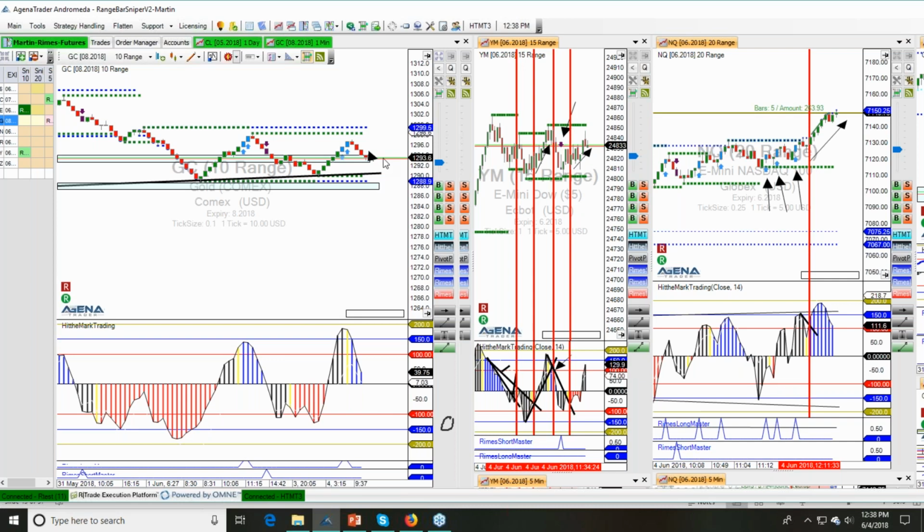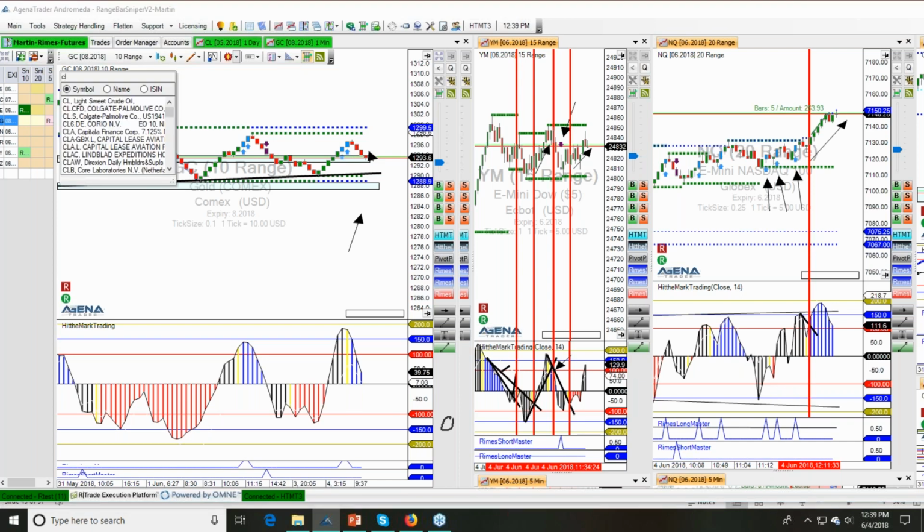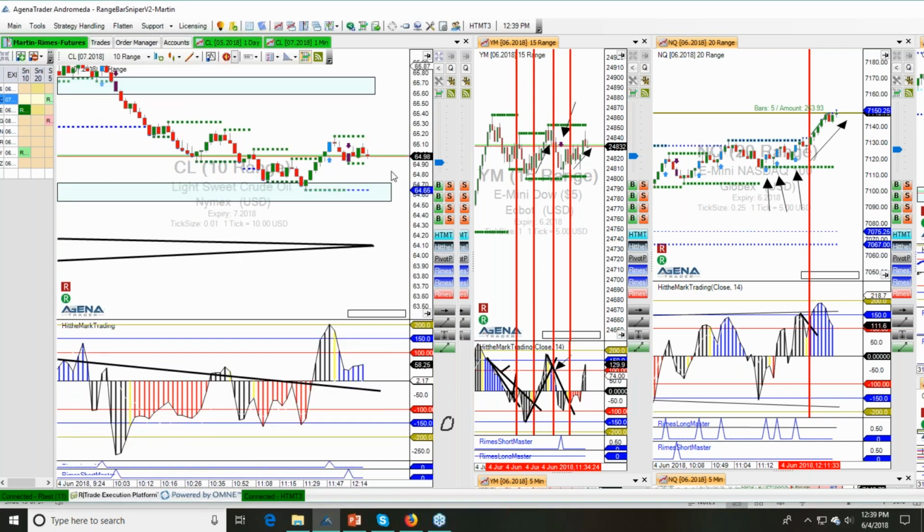Now one of the things I teach are these trend lines. So this is all from last week, and we simply extend it out, and look how price respected it. Price respected it, right? Amazing, just amazing. But this is gold. Let's try crude. August gold. All right, here's crude.